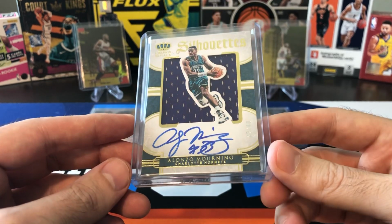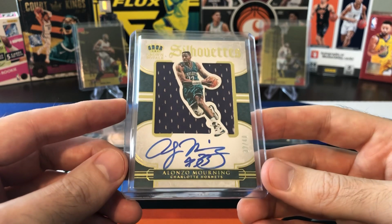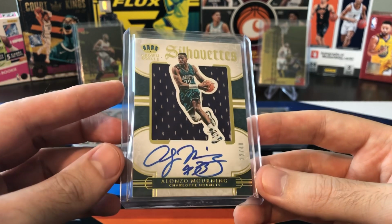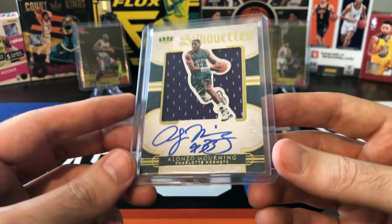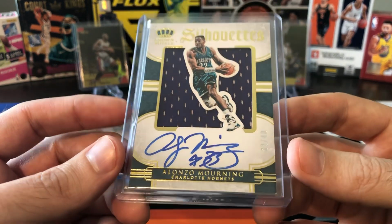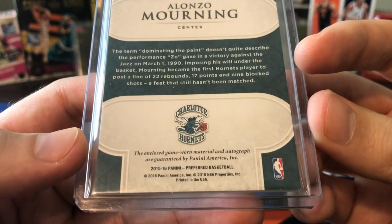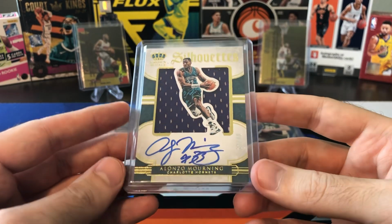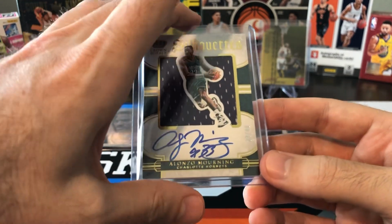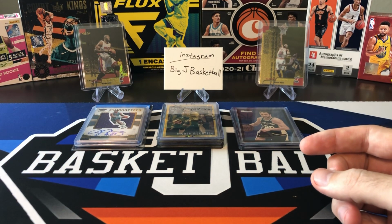This one did not sell for even close to that, so I was still happy to be able to pick up the same card, albeit without a patch. It would have been nicer with a patch, but I'm not going to spend 10 times the amount just to get a patch. So jersey autograph, game worn, on card auto. Yep, game worn material. So these silhouette jersey autos are some of my favorite cards that Panini started to do a long time ago and still does to this day.